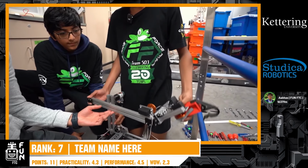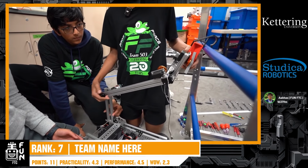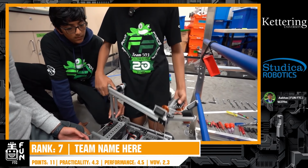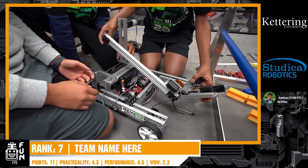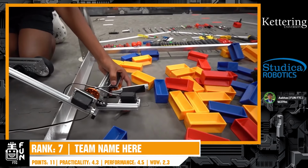Every team worked hard to inspire and document their progress, and it was super tough to leave a few teams out. We excluded rankings for supplier starter bots like those from goBILDA, Andymark, and Rev, but did include robots like the goBILDA and Project Peacock collaboration, as well as the Studica Robotics and Kraken Pinion collaboration. With that, let's get into the rankings.